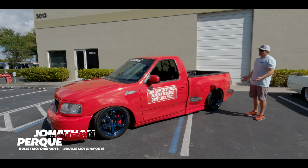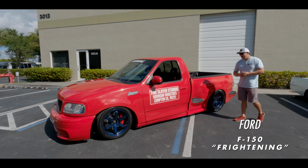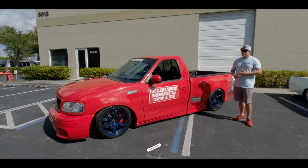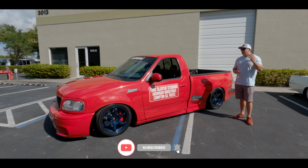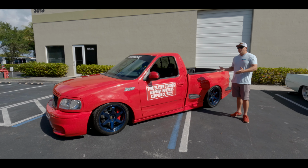Right next to me, we have the world famous Frightening. This was built in collaboration with Paul Walker's brother for the commemoration of the Fast and Furious franchise. It was featured on the HOONIGAN channel. This was their shop truck, and now we have it here today.